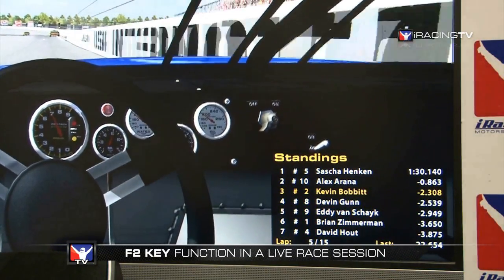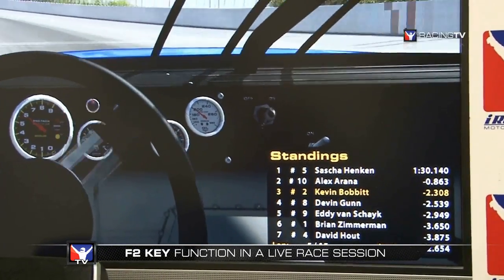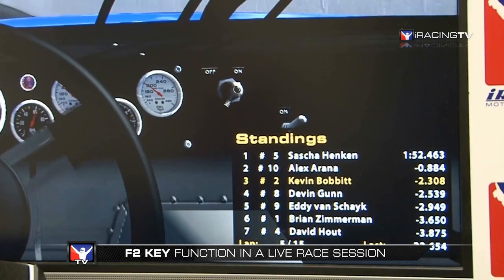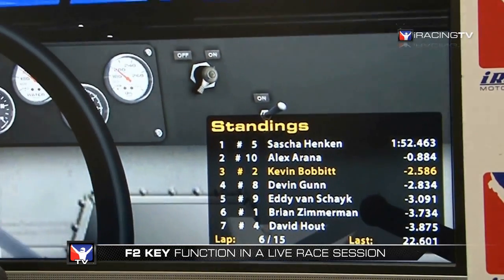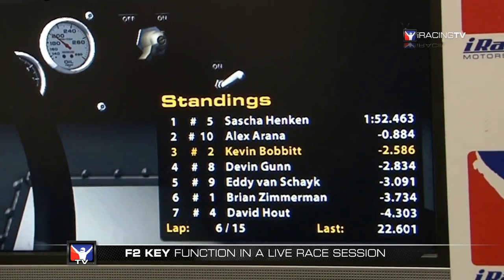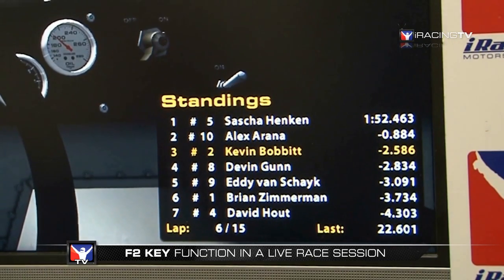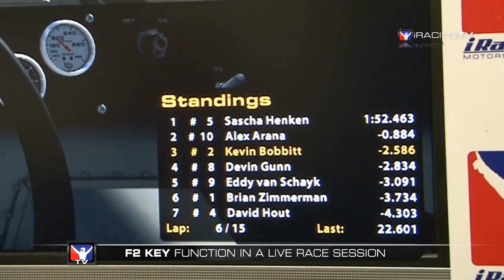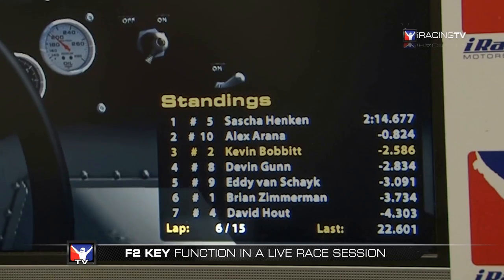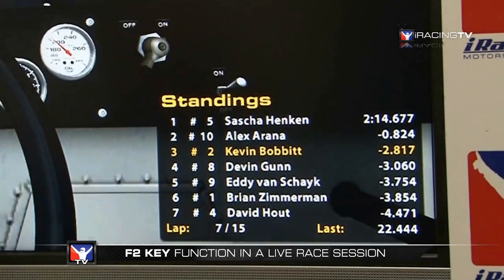The F2 standings menu changes as well during a race session. Among other information, it displays the order in which the drivers are currently on the track racing. Kevin right now is in 3rd place, and it also displays how much time behind they are from the leader. So Kevin right now is about 2.5 seconds back, and then of course the 2nd place car is under a second back from the leader, and so on and so forth down the list. Again, this displays an order that you are racing currently right now on screen. It also displays in the lower left-hand corner the current lap that you're on, and then on the right-hand side, your last lap. Again, not your best lap, but this is just your last lap time.